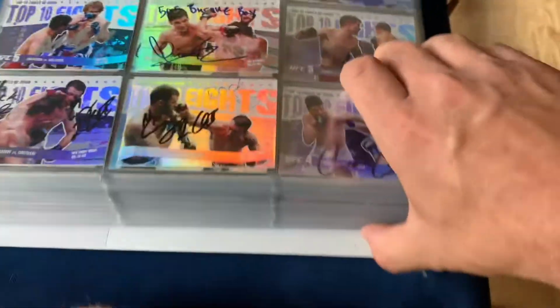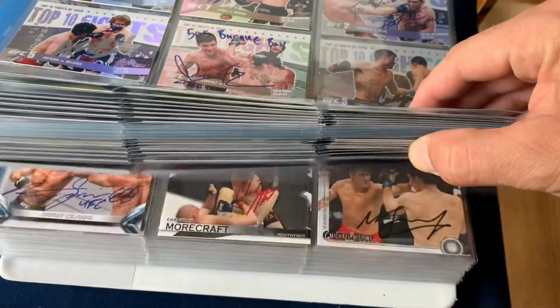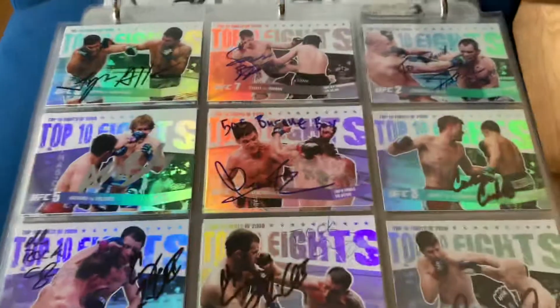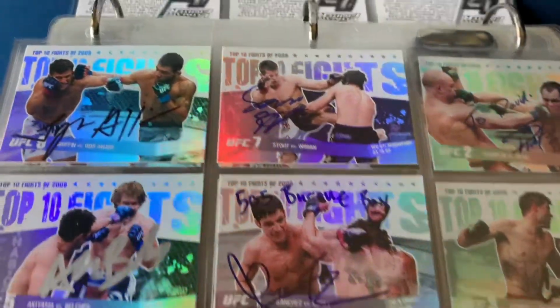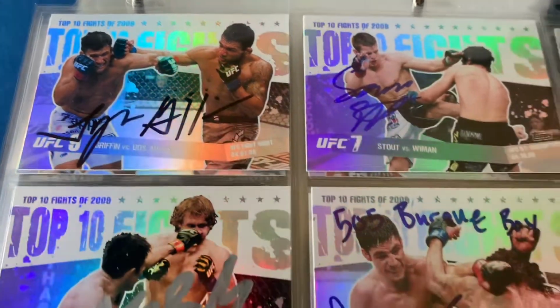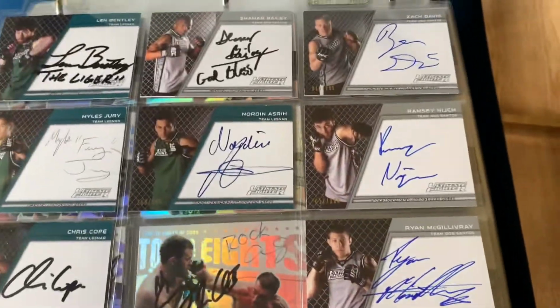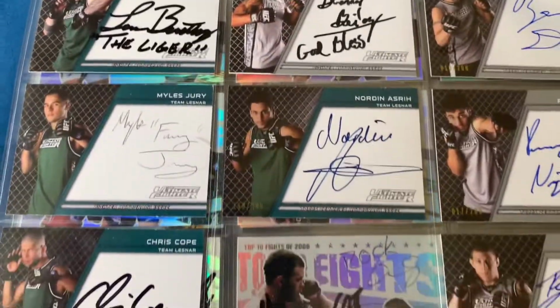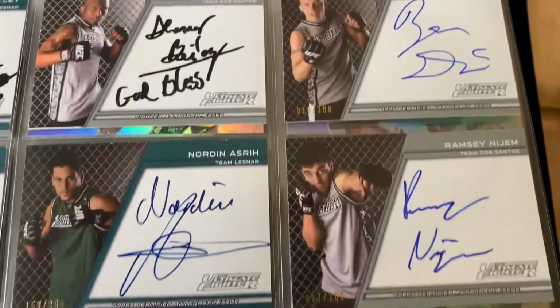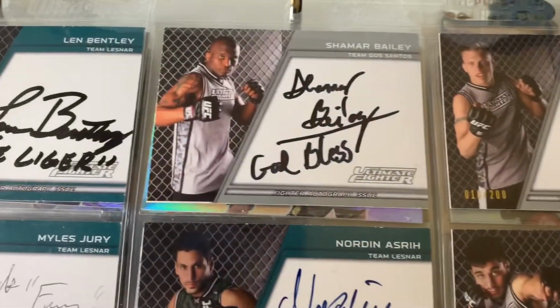I never thought I would be collecting to fill a binder, but that's life. Without wall space in the new house to put up more collages, I figured I'd do a little recap of a few of these insert sets I've been putting together. Besides chasing down these tough Ultimate Fighter parallels or insert cards.